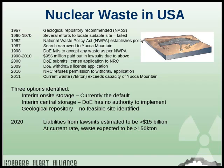That's the slide. I don't want to go into much detail, but that's the history. You can see it outside, starting from 1957. Little twist here as well. The current waste is about 75 kilotons in the US, and in fact, even if they'd finished Yucca Mountain, which they haven't, it wouldn't all fit in there. So it gives you an idea of the scope of the problem.